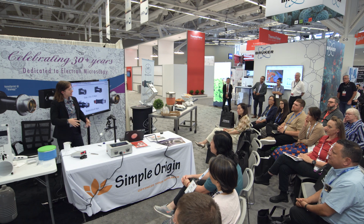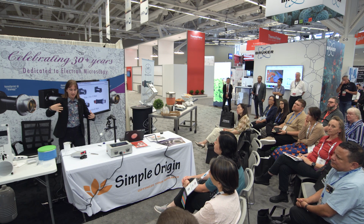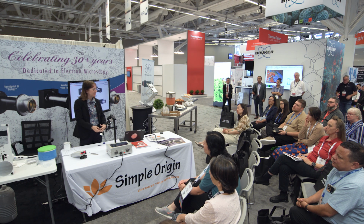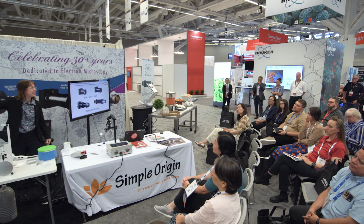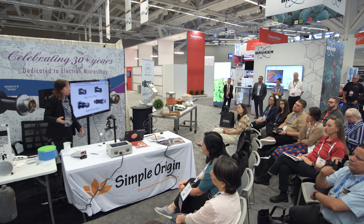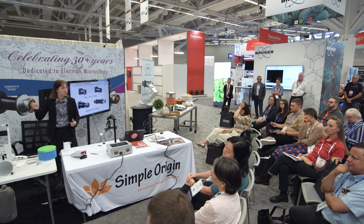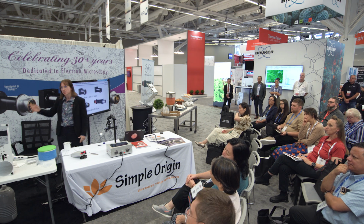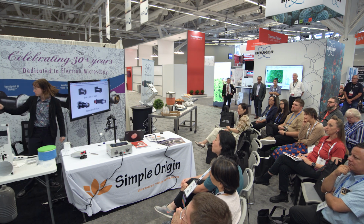I just wanted to connect everything together. So let's start from the beginning. We had our transfer holder using our side entry holder. And then we have our system, our TEM, that has new technology, a new product to make this all happen: a stable vacuum system to do high throughput. And then we additionally have a CMOS camera to allow the image quality.